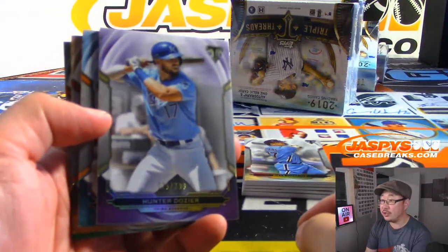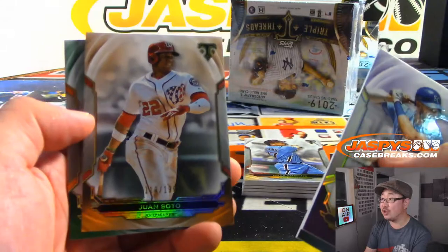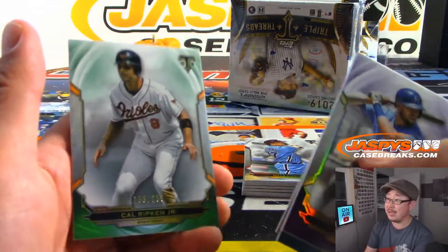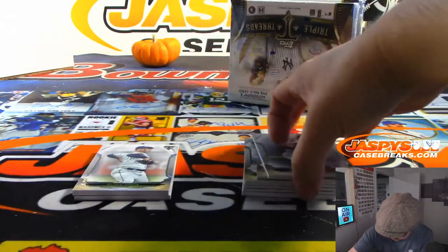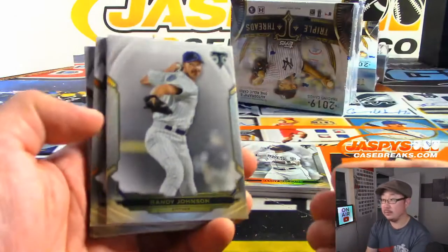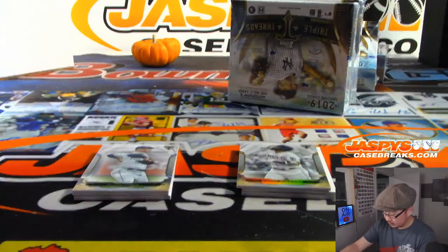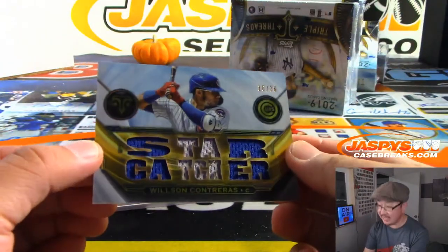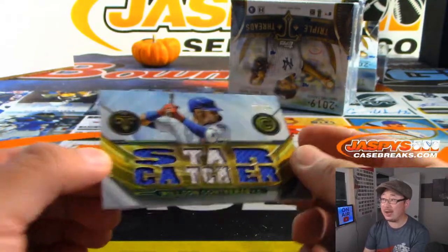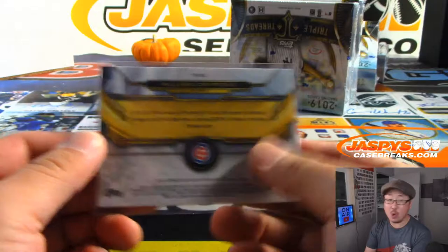We got Hunter Dozier, 299. Miguel Cabrera, 25. Juan Soto, World Series champ, 199. Cal Ripken Jr., 259. Got some Cubbies. 16 out of 36. Star catcher, Wilson Contreras. That goes to Tony and the Cubs.